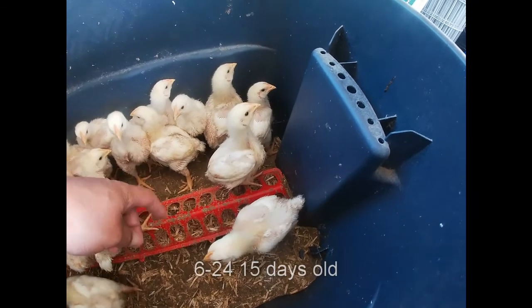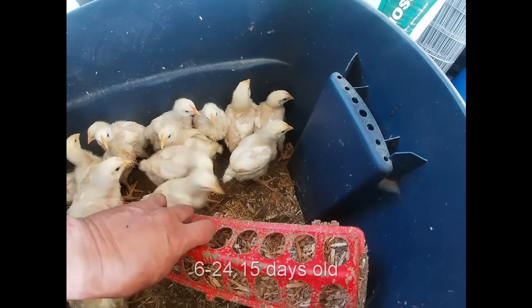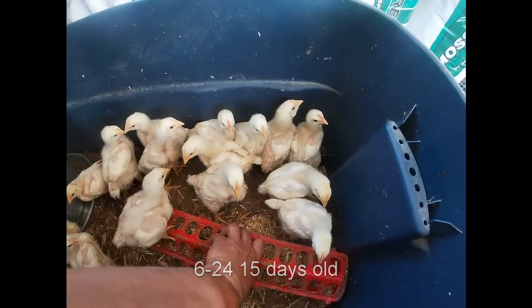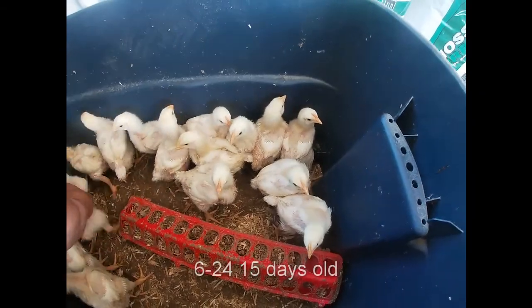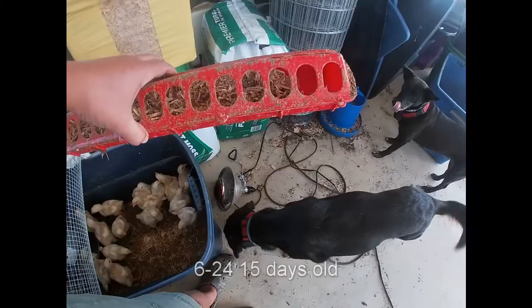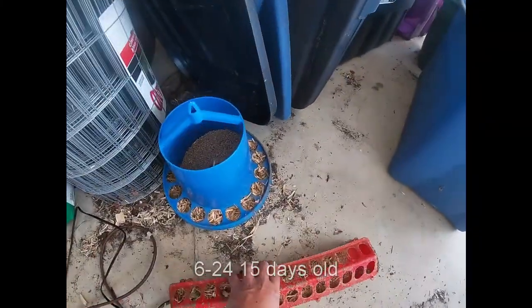Come on, get out the way. They turn into little piranha. Get off of there. Okay. Let's see about giving them the big feeder. Over here, if I can get the dogs out the way.